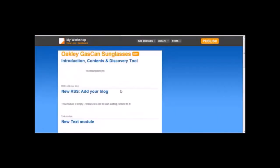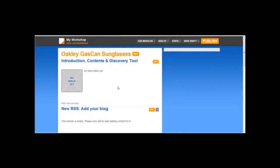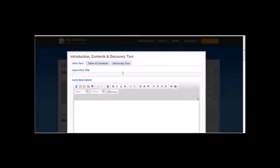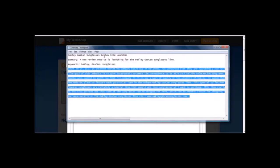Now what you're going to see here is an area that's got your title there, and the introduction. So this is important. Click on edit your lens intro. For the title you could leave that blank, or you could make it the title of your press release. That's what I would recommend doing. So that's what we're going to do here.